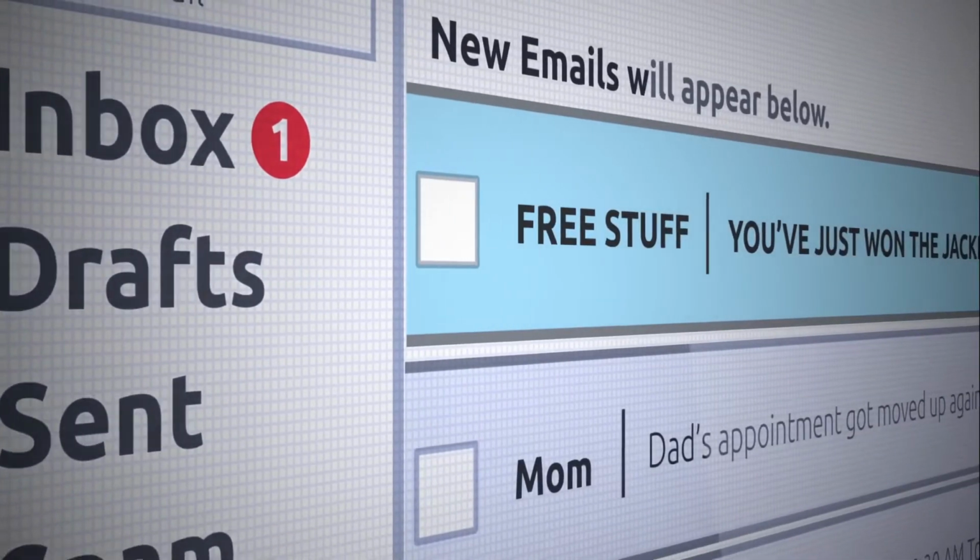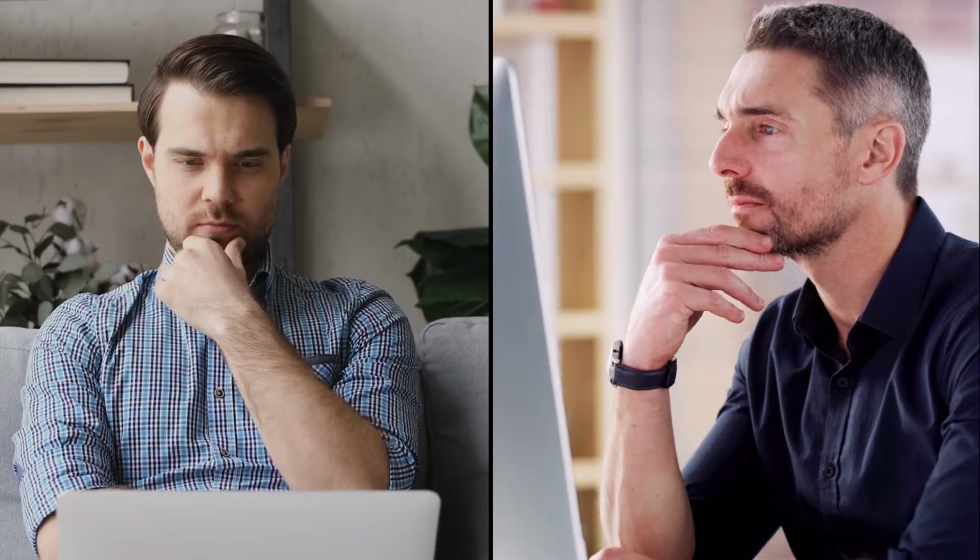And you don't have to settle for generic training to make it affordable. Customization options make it easy to simulate the real risks that your employees face every day.